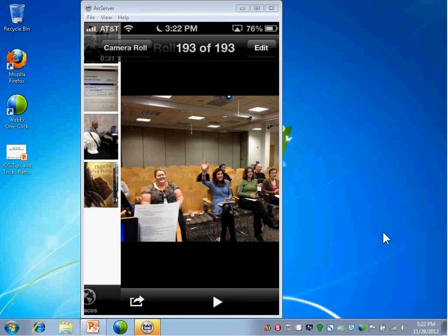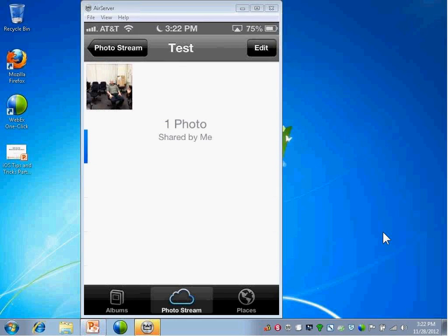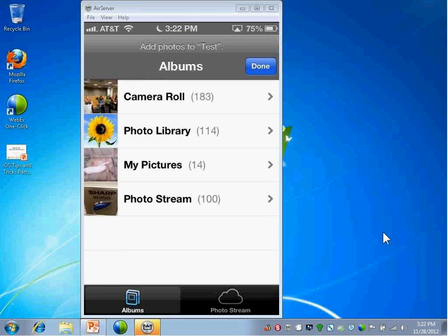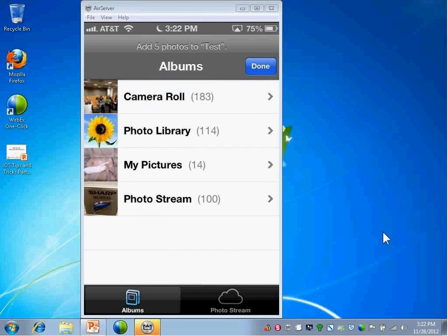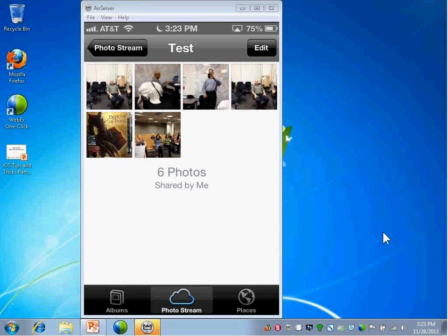So, camera roll, photo stream. I already have some photo streams shared. Yes, but you can add to the photo stream. Like if you go out and take site photos, pictures that you want to send yourself somewhere, you can do that and then just send it once to the photo stream. Okay, so let me cancel out of this. And you can have it forever linking that photo stream, like it's creating a folder. It's not duplicating your photos. It's just creating a new album.